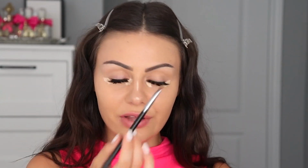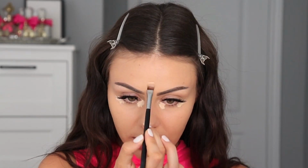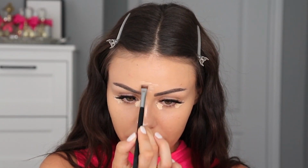I'm just grabbing a thin brush. This is the Morphe M432, and I'm going to stamp that down the bridge of my nose. Now whatever I have left over, I'm just gonna add to my forehead. I don't want too much up here. And then my chin.